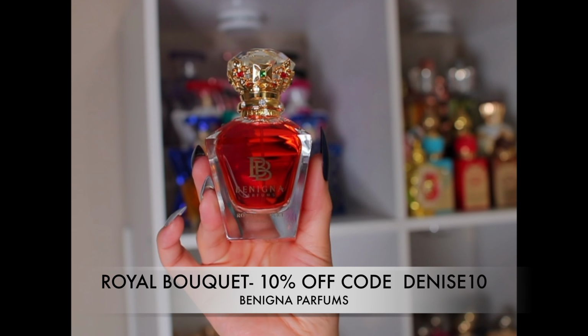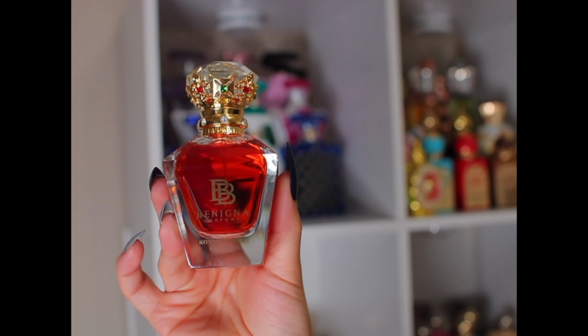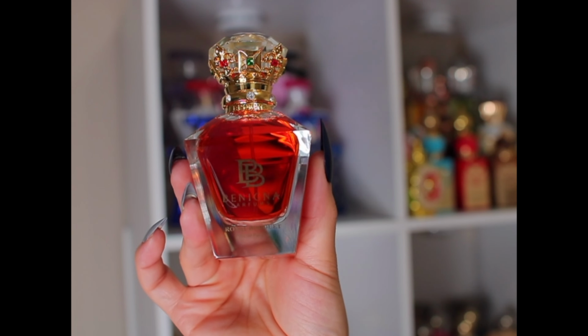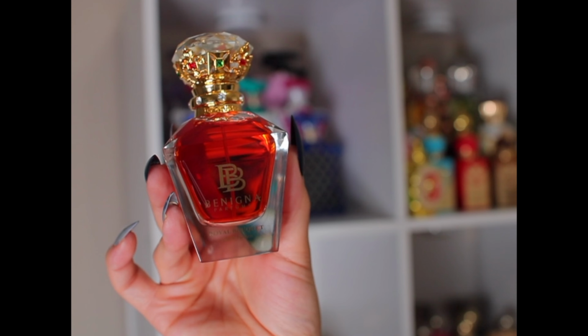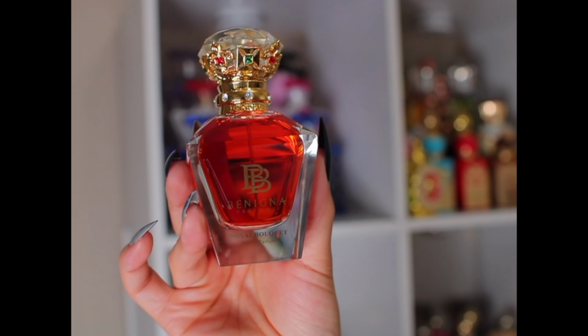What I get here is mostly rose, honeysuckle, and orange blossom. It's not as sweet as I would like it to be. It's very much a sophisticated, dry type of floral.